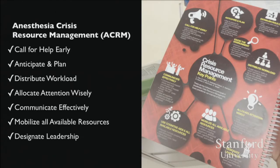As part of our design process, we spent some time observing this anesthesia crisis resource management class. This is adapted from aviation, where they have these crisis management classes or cockpit resource management classes, where they teach people the soft skills or non-technical skills that they use to work together. For example, how do you delegate and work as a team? How do you anticipate and distribute workload? How do you allocate your attention and use all the resources that you have available? In this project, we focus specifically on the attentional aspects and on these resources aspects. These cognitive aids are just one of the resources that doctors can call upon as they're solving problems.